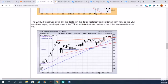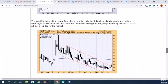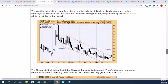We did move below this trend line here, so that is interesting. We'll have to see where it finds support in here, but not a real good place to be based off these small charts moving forward. Another real interesting thing that Tom came up with was the volatility index. Now, usually when volatility is very high, we see a lot of really big moves in stocks.